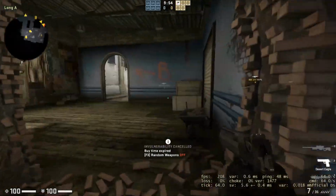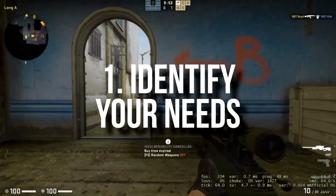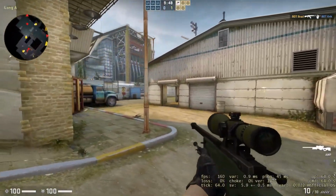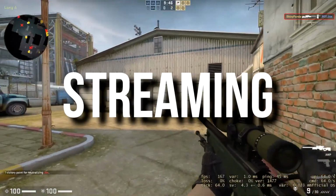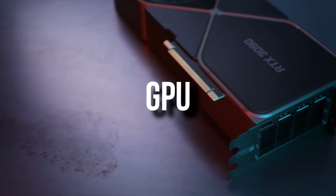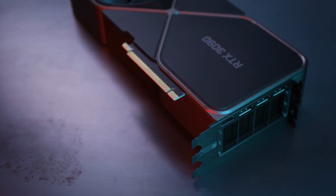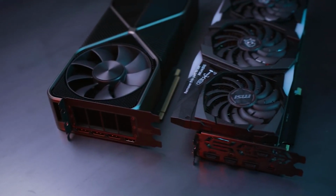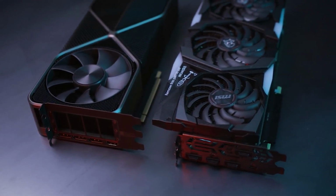So the first and most important step, in my opinion, is to identify your needs. What I mean by this is that you have to ask yourself, is it for gaming, streaming, content creation, or just everything? If it's just for gaming, then the GPU is going to be the most important part, and you want to make that component the main priority for your PC, and you want a CPU that's actually good enough not to bottleneck the GPU.